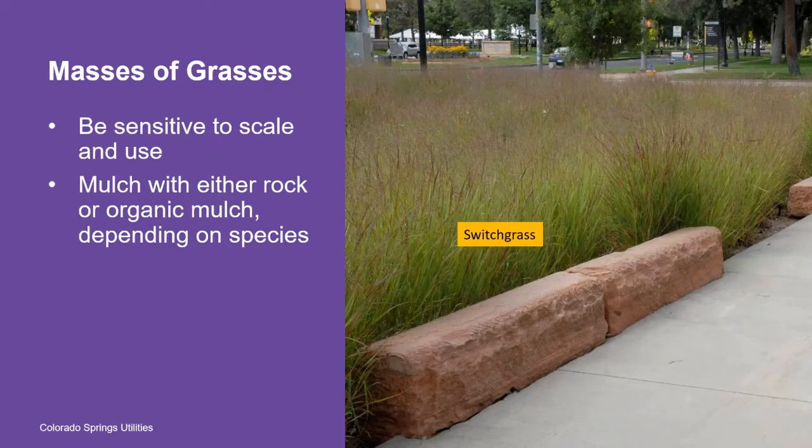This is switchgrass. This is down at the Colorado College. A really nice mass planting of switchgrass. There may be situations in a home landscape where this kind of option is available. As you get taller, it may get a little out of scale with the home, so you may need to have a little more space for something like this with a taller grass. But this is a really good option. Very low maintenance once it's established.